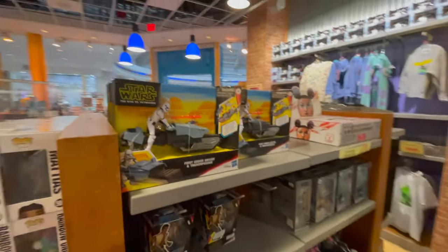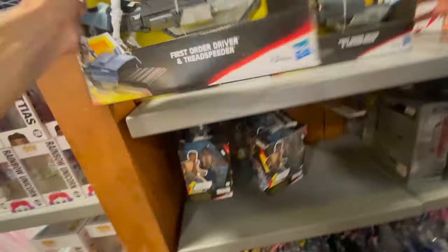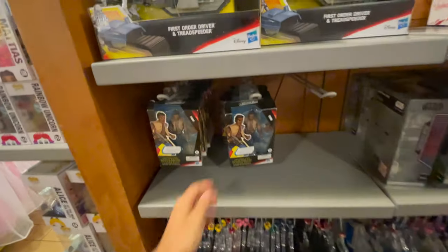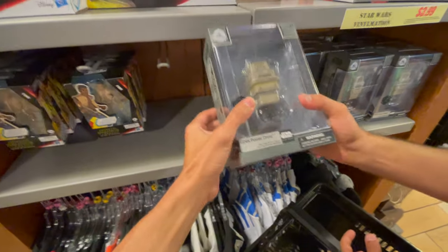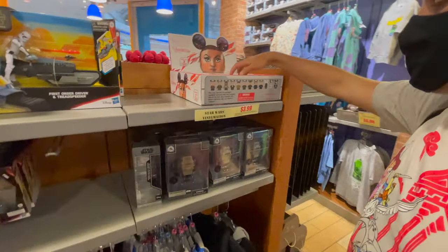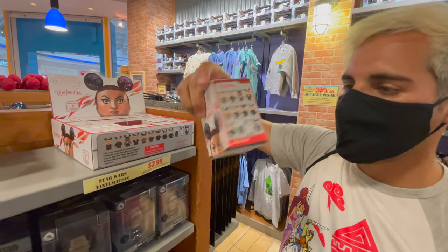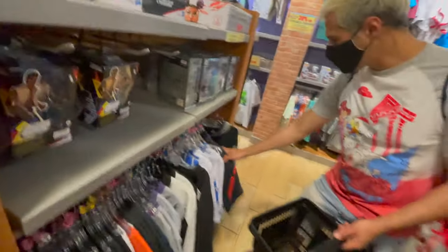This is like the Star Wars area. They're always pretty stocked over here. So here's the little thing. $19.99. First Order driver. And you've got this Finn action figure. He's $10.99. It's a die-cast model. DN-K power droid. It's very heavy. I don't think this is like a kid's toy. It seems pretty dangerous if it is. And we have these Vinylmation are $3.99. These are the characters that come in it. Very interesting looking.